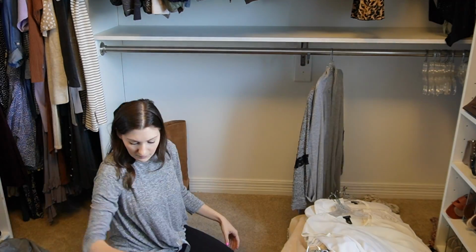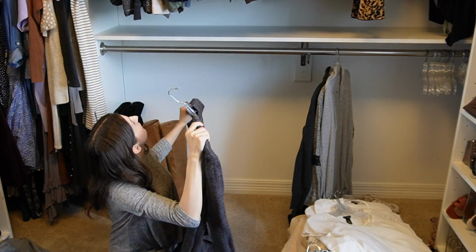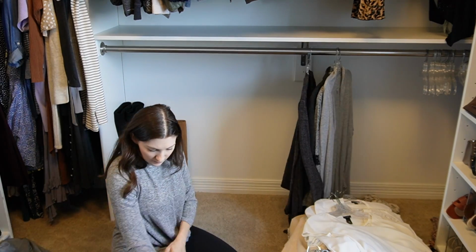Okay, so you can see that I've moved on to my long sleeve tops and short sleeve tops. I have those on the bottom row here.